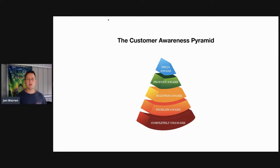Right? I'm going to say, well, I want a mini mal. I want it to be this size. I want it to be these dimensions, and I'm willing to spend this amount of money. Right? And so now I'm really product aware, and I can move then into the final stage of the customer awareness pyramid, which I call ninja aware. And this is where people are the most aware. They are imminently going to buy something, and that's when they know the exact product they want to buy. And that's when they're at the top of the pyramid.